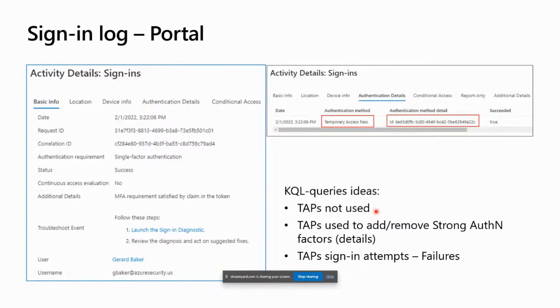So I'd like to know if the TAP was not used in a time frame. Well, we can audit everything that happened with this TAP. For example, the TAP was used to add or remove strong authentication details. Like we can query, hey, this TAP was working from 12 to 1, and in this period of time, what audit activities do we have for this user? What sign-in activities do we have?